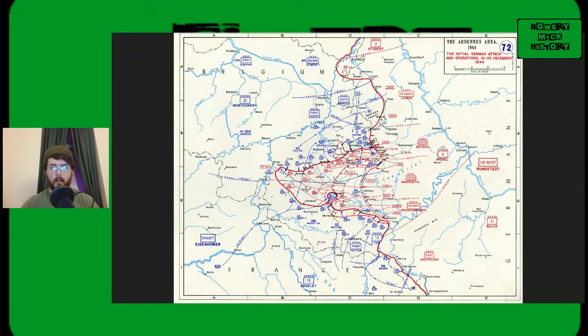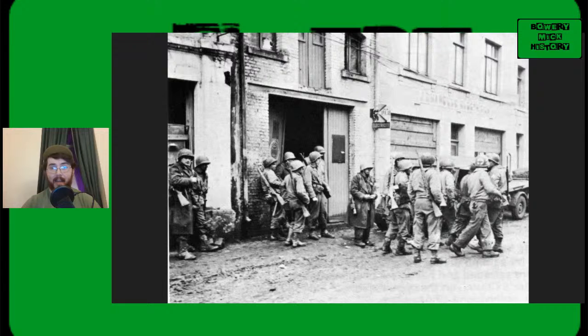Being one division, having to cover a very large section of land, only one regiment of the 28th was actually in or near Bastogne. That's the 110th Infantry Regiment. And there's one of the handful of photographs of members of the 110th in Bastogne. This is after they've already been in combat after the initial assault by German forces.